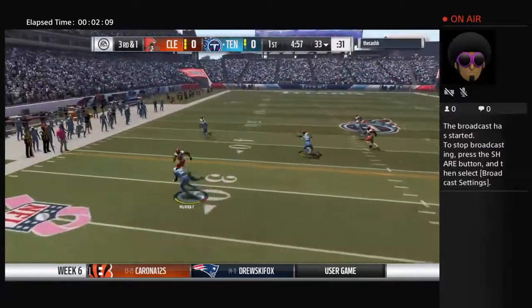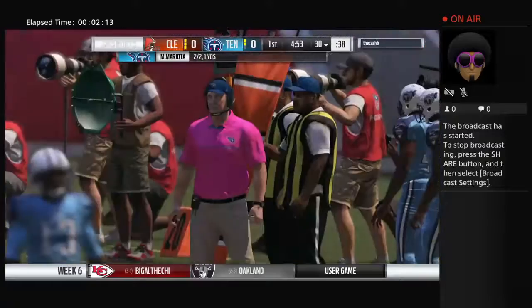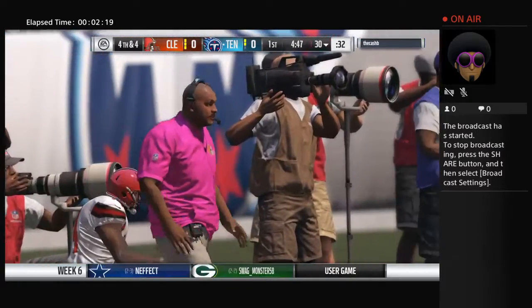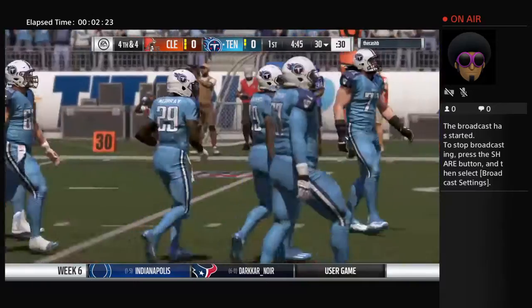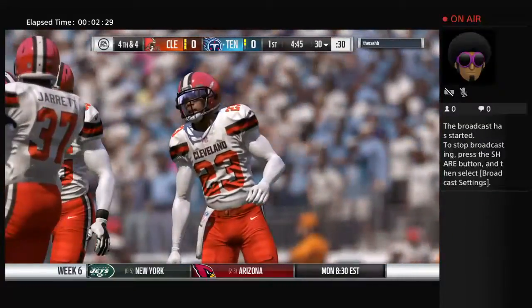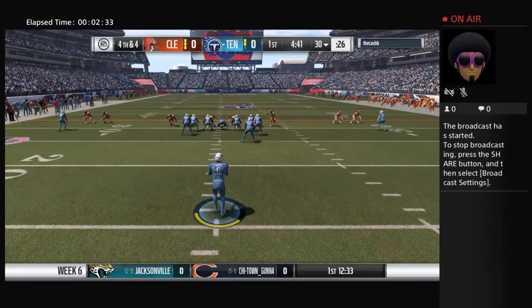On 3rd and 1, here's Mariota. Out to the flat. That's complete to his running back. And a loss of 3 to bring up 4th. And not what you're looking to do on 3rd and 1, completing the pass, but going backward. I have zero explanation for that because on 3rd and 1, you just figure snap, throw, first down, right? Easy play. But they end up losing yardage on it. That's hard to account for.